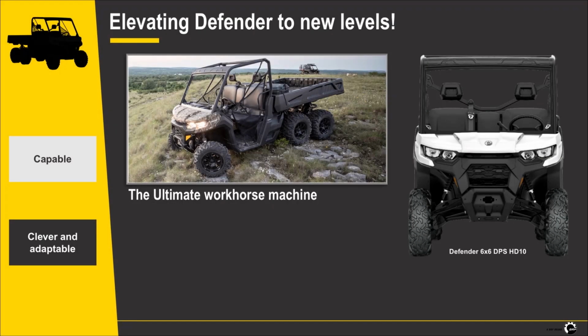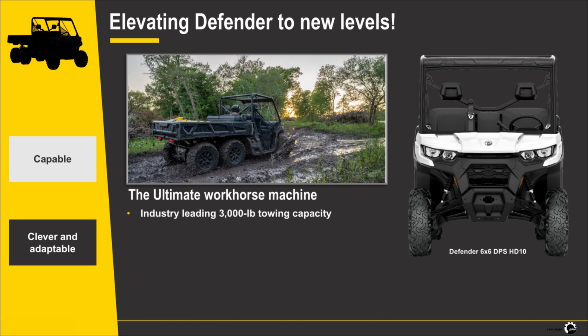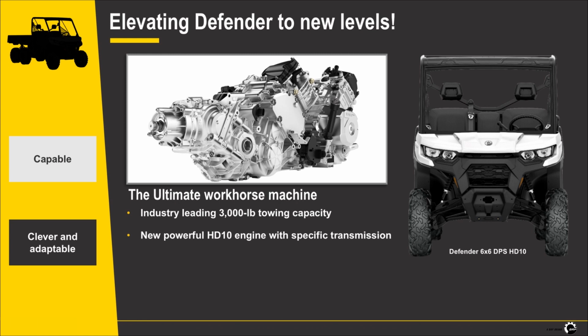This ultimate workhorse features an industry-leading 3,000-pound towing capacity to help complete the most difficult tasks with ease. The 6x6 will never run out of power thanks to the powerful new HD10 engine, and will greatly benefit from a specific transmission that provides maximum power, durability, and reliability.